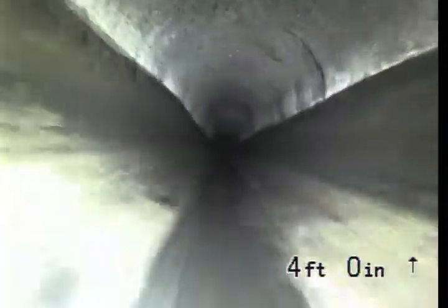I'm now running the camera back up inside the home to make sure the condition of the sewer line in the crawl space is in good condition as well. Usually it just might not allow me to go throughout the whole home, but it will allow me to go a good distance inside the house.